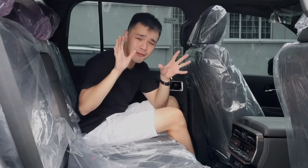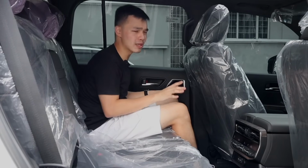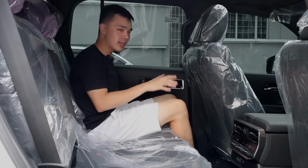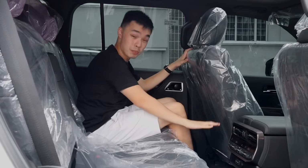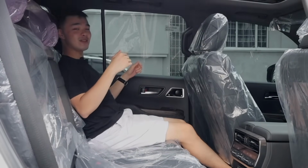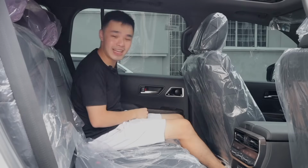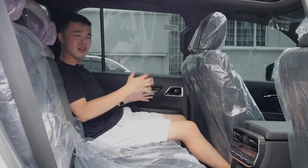And they finally fixed the biggest problem with the LC200. While the LC200 has just about the same legroom as this one, the main problem with that car is that you can't seem to stick your feet under the driver's seat. The driver's seat seems to be super low to the ground even if you raise it all the way up. But with this one, you can finally do it, so you can lounge back like that, and you can also recline your seats just a little bit to give you a little bit more comfort.